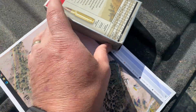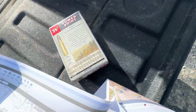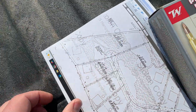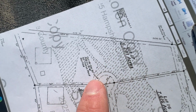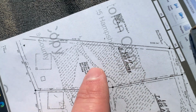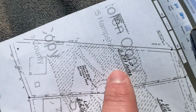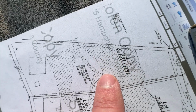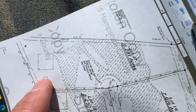And what I want to show you here on the plat is... pardon me for a minute. So as you can see, this is lot 17, 6.281 acres. Everything you see in the hashed line like this is what's called a wetland area. So that means it just basically lays wet in there, and that's why the surveyor is required to map it out like that. And so the actual building site is this little square.